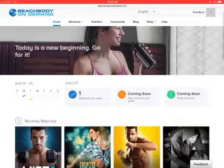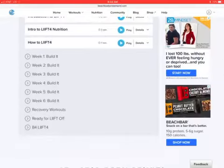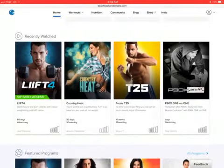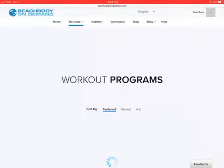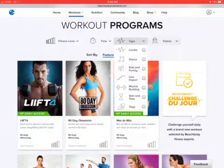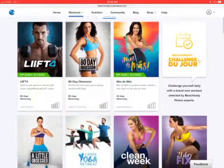So I will go back home and I will click Lift 4, which I did purchase the upgrade for, so I actually have the workouts here. Go back home and you will see there are hundreds of workouts that are included. Those are right now the only two workout programs that you need the VIP access for. Everything else, if you click all programs, here are all of the workouts, and you can choose and filter. If you're looking for the perfect workout, ask your coach or use this to determine which kind of workouts you want to do. You click that and then it will filter through and show you the workout programs based on your selections.